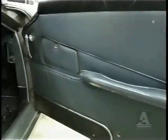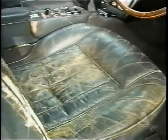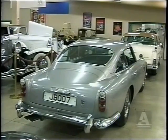This James Bond DB5 is far from mint. The seats are well worn. But replacing the upholstery would do nothing to enhance this car's value. It's valuable because it's all original, blemishes and all.